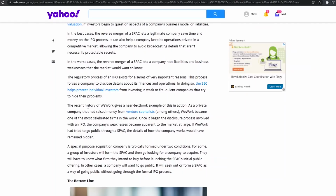So like one recent company was WeWork. Remember, WeWork looked great, but when they delved into it, they found out that it had serious problems, and they went through a traditional IPO, and that's when the financial weaknesses, and kind of the house of cards that WeWork was based on became apparent.